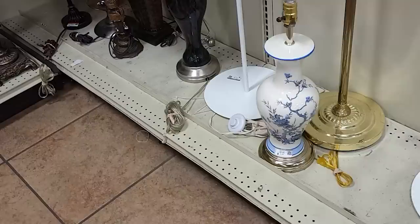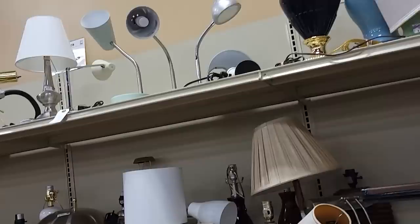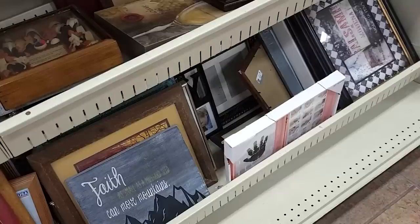All right, let's look through their lamps. Look how many lamps they have. They're pretty stocked to the gills. So I wonder what happens where this store is not sharing with the other stores that are light on inventory. It's got something interesting going on with that. Look at this little guy. Okay, not all clowns are bad. He is old and he is $5. I bet I can find him a good home. All right, last but not least, we need to look through the art.